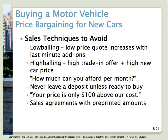Highballing occurs when a new car buyer is offered a very high price for a trade-in vehicle with an extra amount made by increasing the price of the new car. So that's basically what we just talked about in the previous slide.